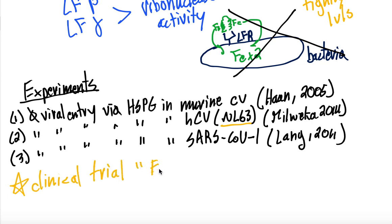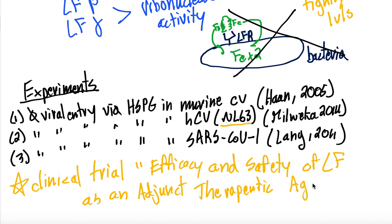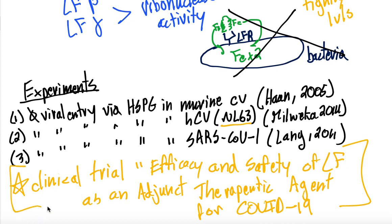It's called Efficacy and Safety of Lactoferrin as a Therapeutic Adjunct Agent for COVID-19. That's currently going on, so we obviously don't have any data from that, but there is a clinical trial looking at this exact question.